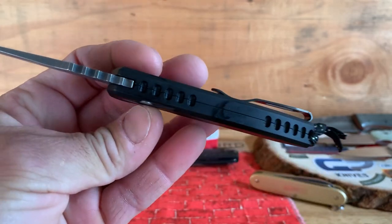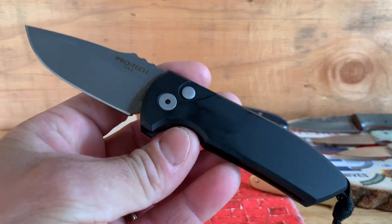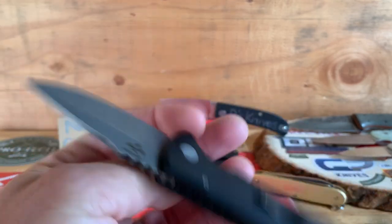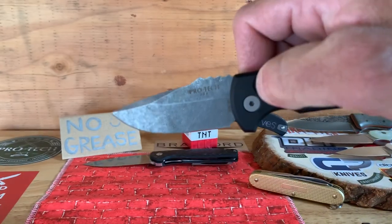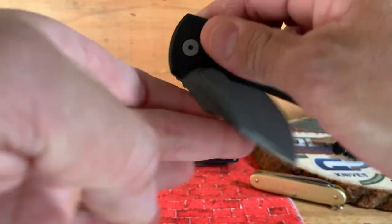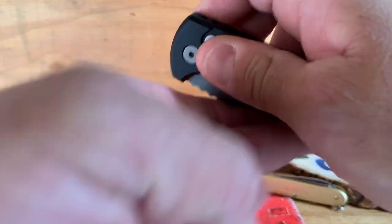Action is great. You got these kind of Tron spacing in the back, these little grooves. The action is stupendous. I'll show you that right now. See here. Bam. Sweet. Love that action. See that? Very sweet.